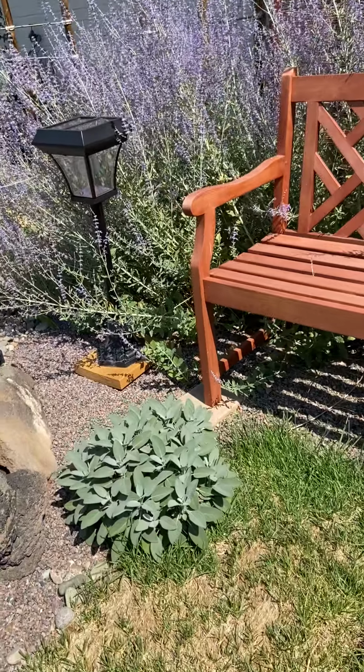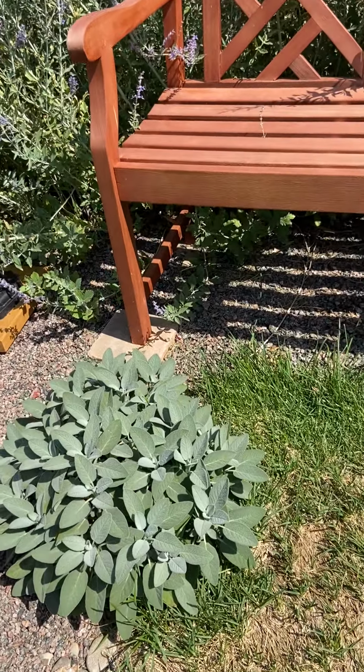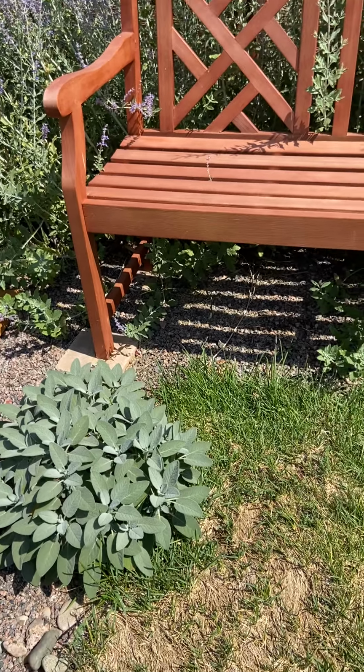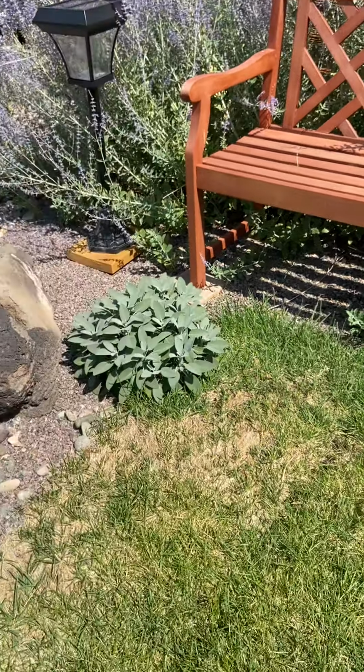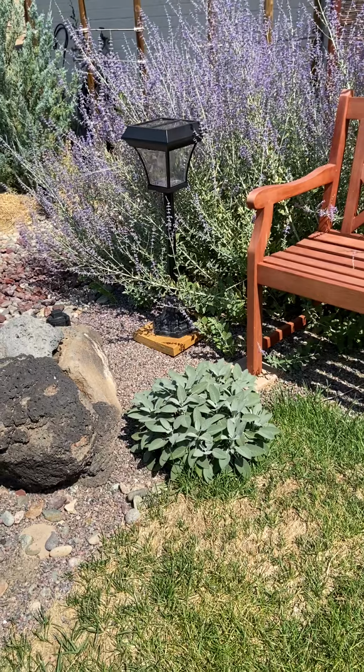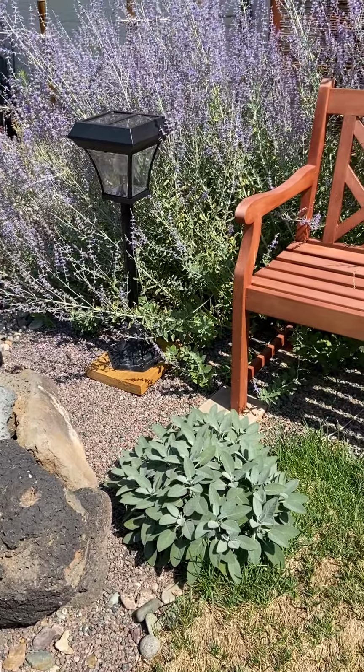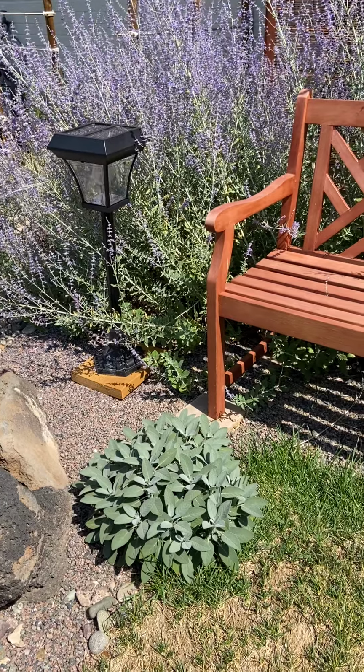And look, our cooking sage is getting real big. It started out like that big, and now, poof, there it is, big. So I'm hoping to cut some of that this year. I've been leaving it alone because it's so little, but we'll go ahead and start cutting it, and that'll help it grow more too.